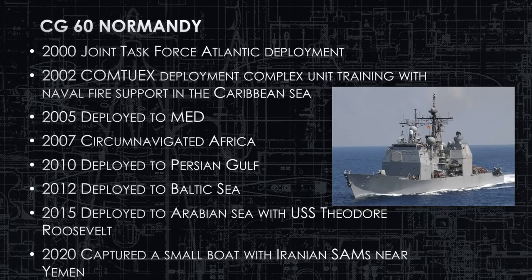So they do these war games regularly to make sure that everybody is on the same page. In 2002, the Computex deployment, a complex unit training, that's what Computex means, with naval fire support in the Caribbean Sea. This is usually done with the Marine Corps. We've done this off the coast of Africa, again, as a training exercise. It's real ammunition being fired at an empty beach.